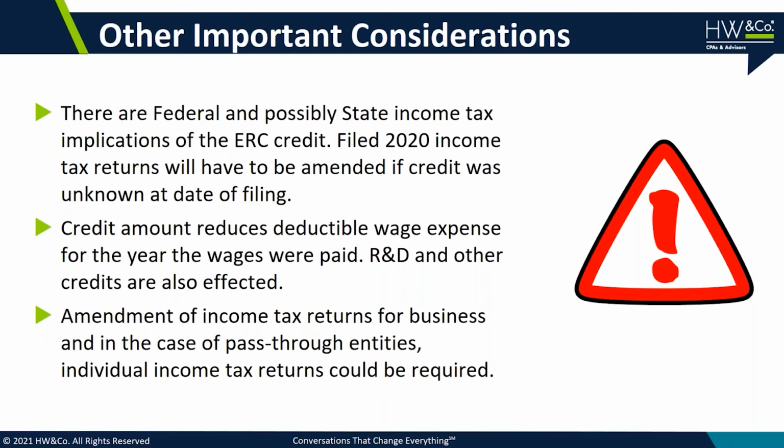One big thing to keep in mind is if you decide to later file for the credit after you filed your return, you definitely could fall into a scenario where you have to amend your return. It's really a big issue for some of our clients that are partnerships and S corporations that have dozens or even hundreds of K1s affecting individual tax returns.